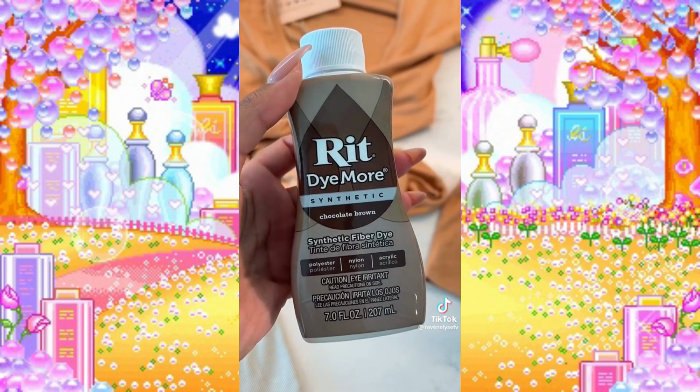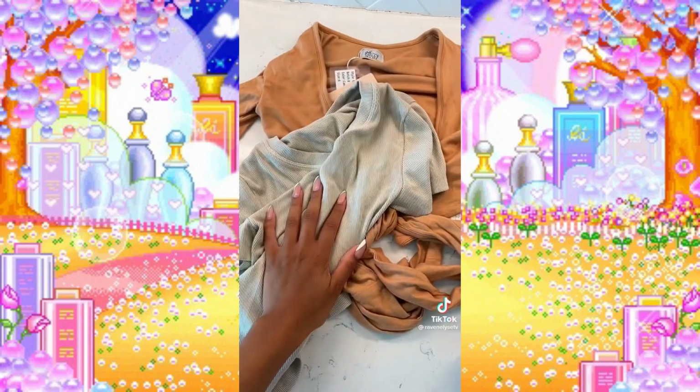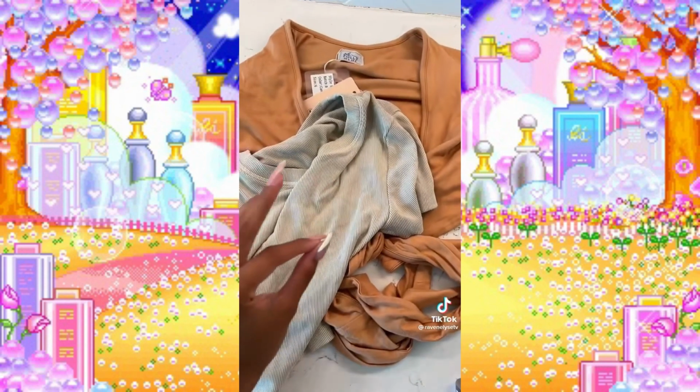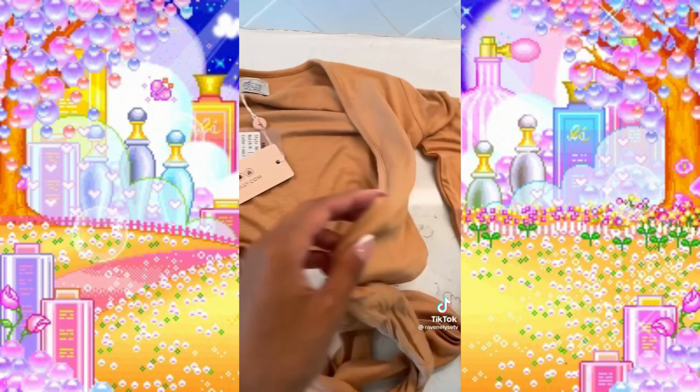I got the synthetic dye only because that was really all they had at Walmart, and I'm really not sure what the fabric contents of these tops are. They're both soft stretchy shirts. I'm pretty sure it's some sort of cotton nylon blend, but neither of them have the tags that show you what they're made out of, so I don't know.